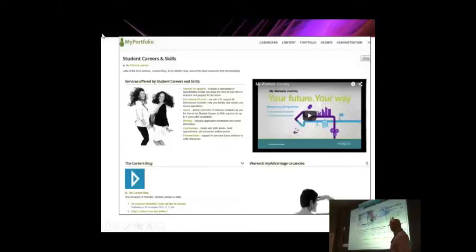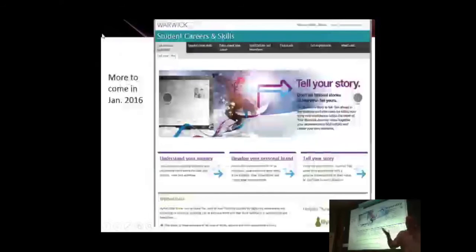The idea is to encourage students, don't make stuff up, record what you do and reflect on that, and use that in a similar way that other people have mentioned to support your application for progression and employment. And they are encouraging, you'll see, my portfolio is one way to make the most of your Warwick journey. We don't say to students you have to use my portfolio, but unless you've got another tool, then why not?